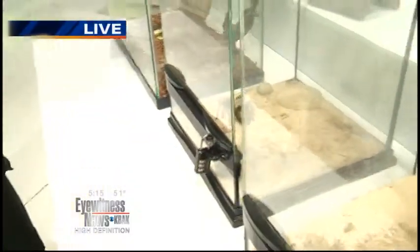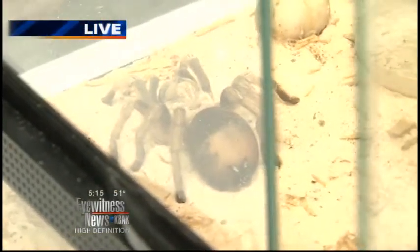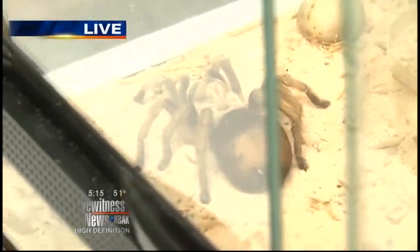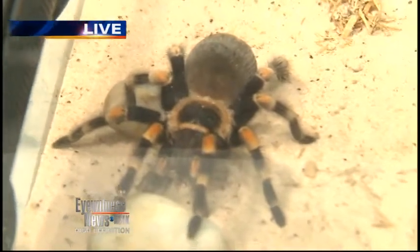Yeah, exactly. Wow, this is pretty cool. These guys are really awesome. They can live up to 20, 30 years. And the female can live about 10 years longer than the male. That's how it is in the insect world, where the female almost dominates survival, like the praying mantis. The female will kill the father.